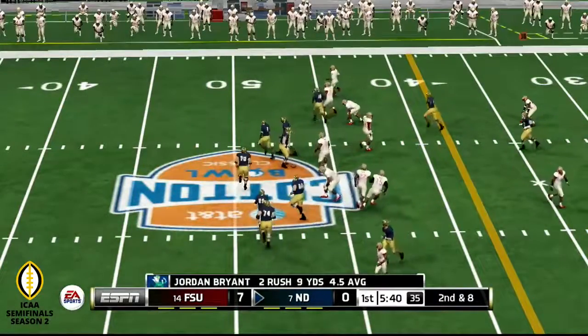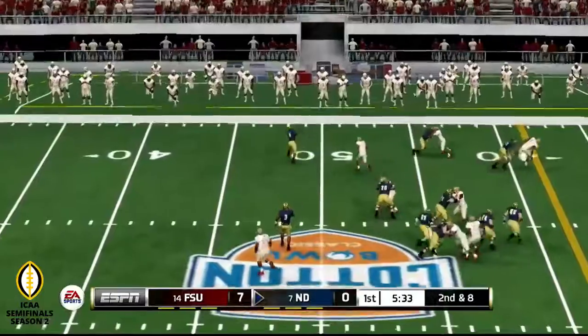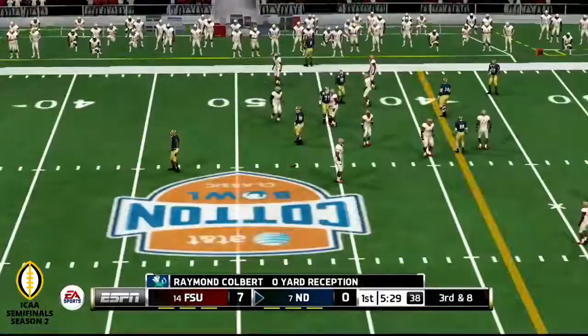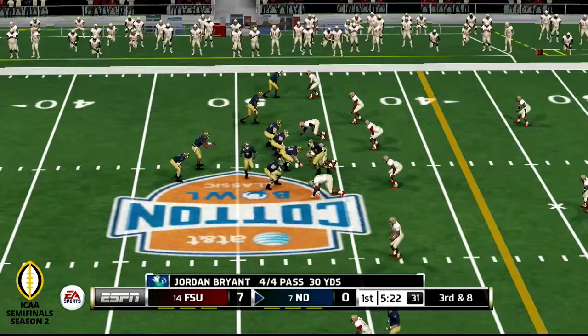Bryant comes away with 2 yards on the quarterback keeper. Here's the throw, and I don't think he got anything on that. That play was going nowhere. Give a lot of credit to the defense here, recognizing pass and swarming to the receiver.